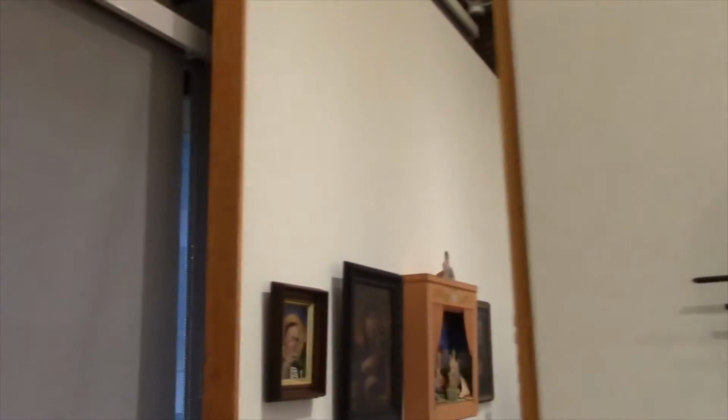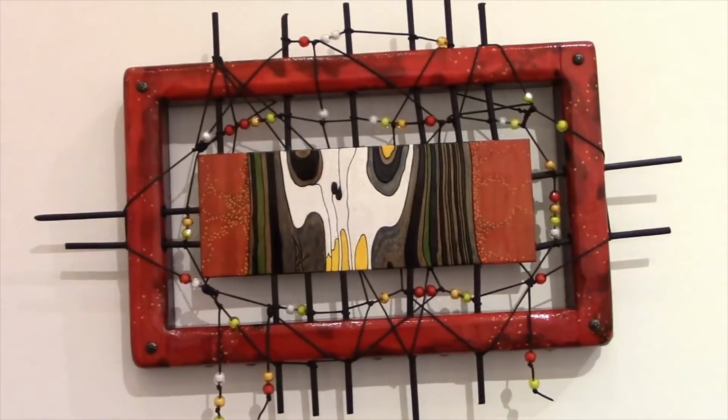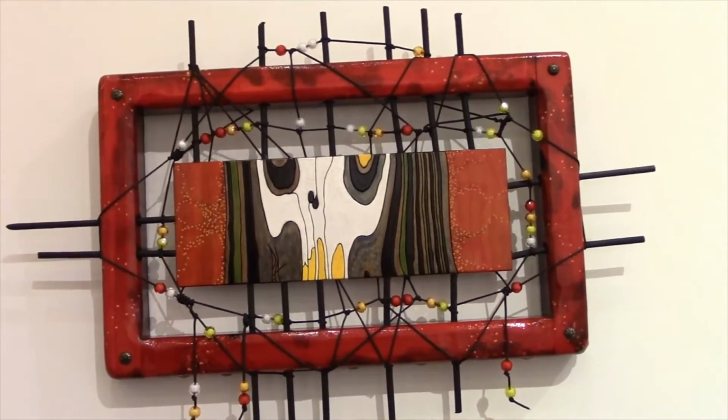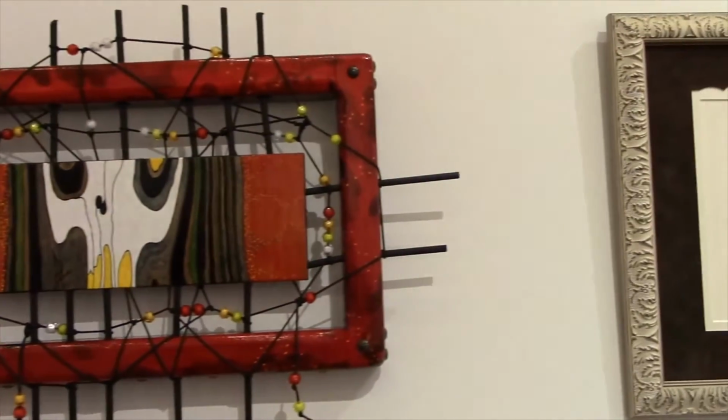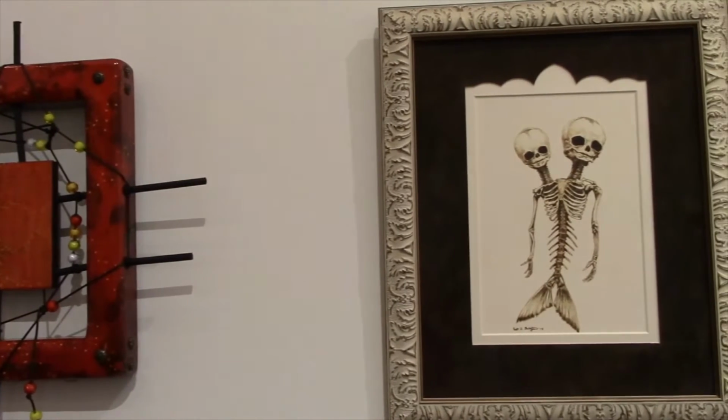Okay, this is an artist named Patch Adams. He also goes by the name of Eric Freeman. I met him last year in the Art Belt show. I think he's from east of here, he's not this area. This is called Voodoo Sweet, mixed media and wood.